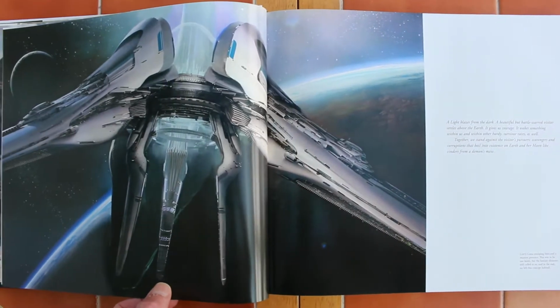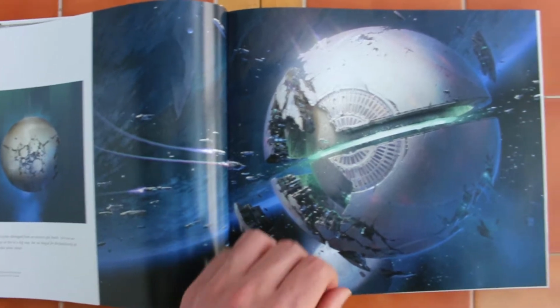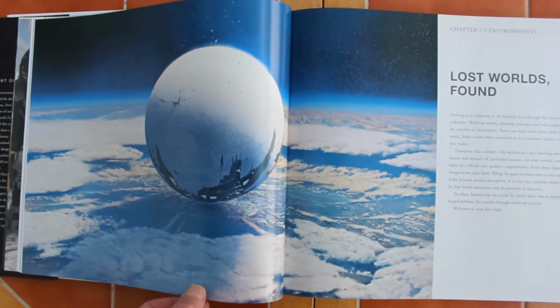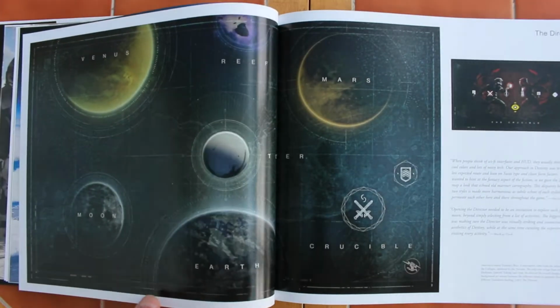And there's fantastic early artwork here. Fantastic form and design work. Here's the Traveller. Early designs, very interesting to see. Here's the final design, and it looks really cool. Beautiful, beautiful picture.